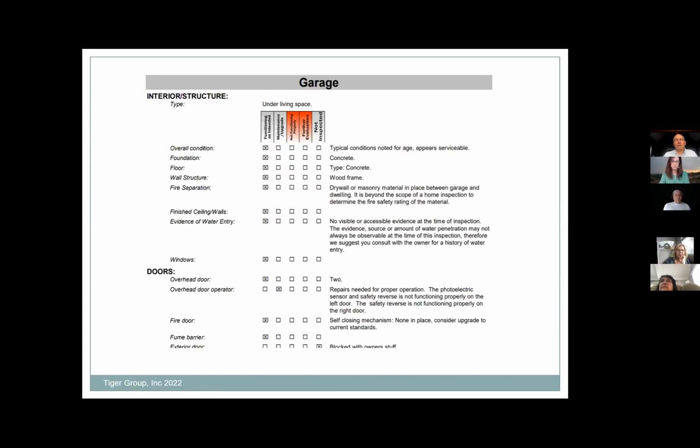For instance, the garage section here is broken down to a different portion of the report. On the left is all the components that we look at. In the center is a simple rating system. The two most important are shaded orange. Those are the not functioning properly, needing repairs or replacement in the further evaluation. And on the right is a narrative description as to why things are rated the way that they are.